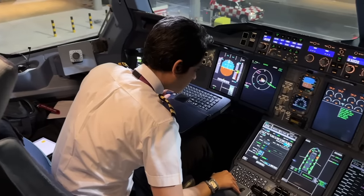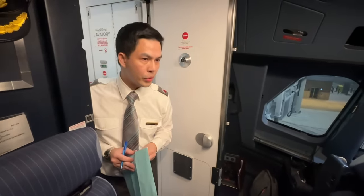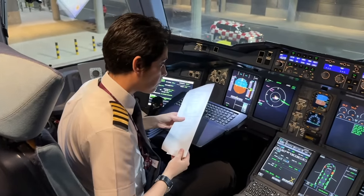Captain, may I ask, everything's all good? Yes. May I ask permission to close the door? I still have a cargo door open. Let me just confirm that everything's okay. And then sure, we'll close it. No ground staff on board and checked already.